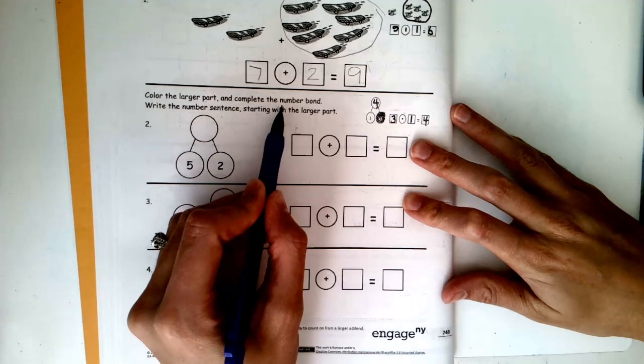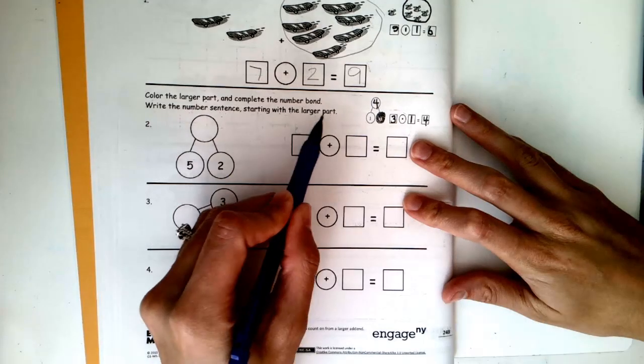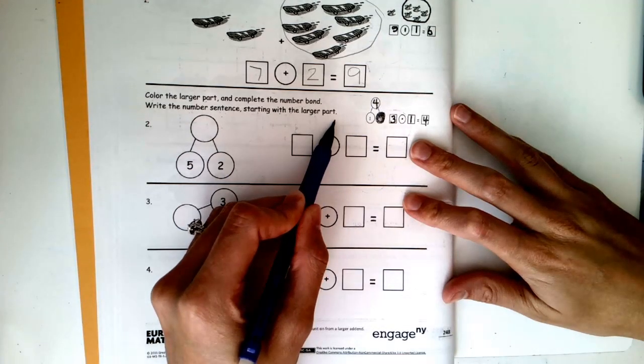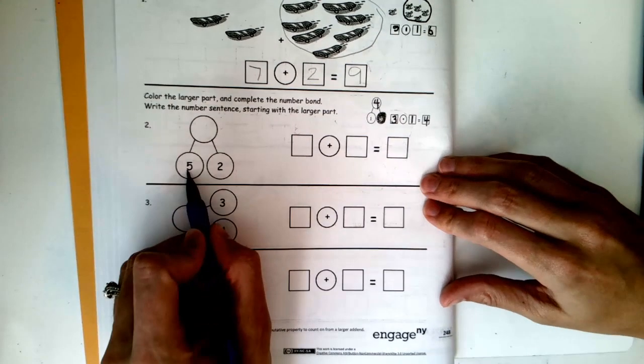And then it says complete the number bond. Write the number sentence starting with the larger part. Okay, that's an important direction. Make sure you're starting with the larger part. All right, the first one we have 5 and 2.